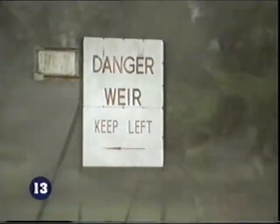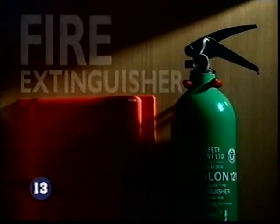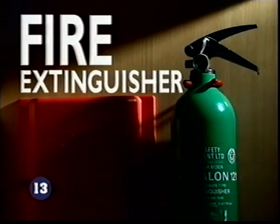The water may look clean, but it's untreated and can cause infections. Know where you can find the safety equipment, including the fire extinguisher. Fires can quickly spread on board a boat.